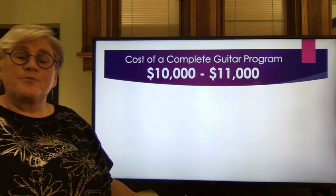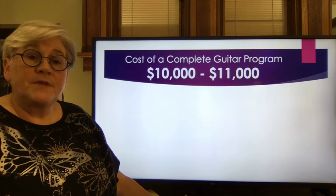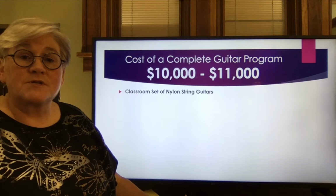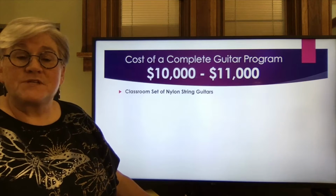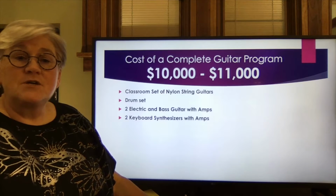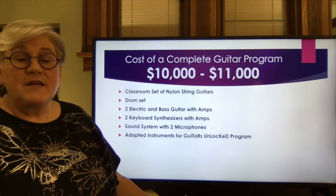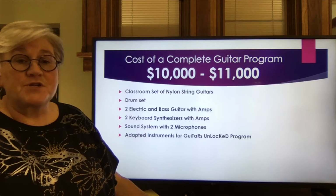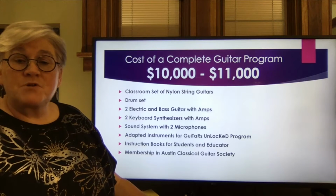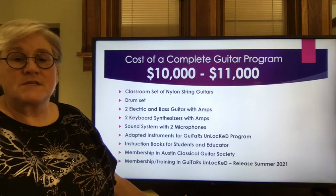Really, the cost of a complete guitar program is somewhere between $10,000 and $11,000. Get connected with your local music store. They would be happy to work with you and your students as your program grows. What does that all include? It includes a classroom set of nylon string guitars, a drum set, 2 electric guitars and a bass guitar and all their amps, 2 keyboard synthesizers with amps and stands, a sound system with 2 microphones, adapted instruments for the Guitars Unlocked program that's going to reach our special needs students, instruction booklets for students and the educator, membership in the Austin Guitar Society, and membership and training in the Guitars Unlocked, being released in December 2021.